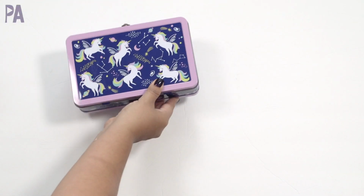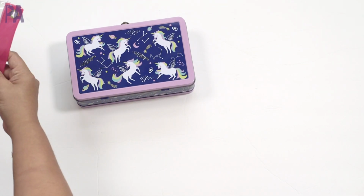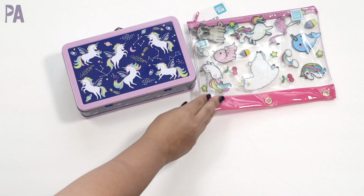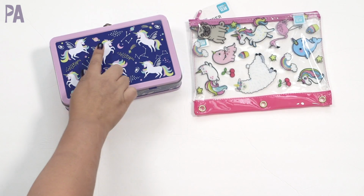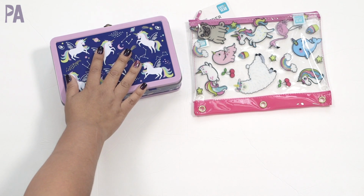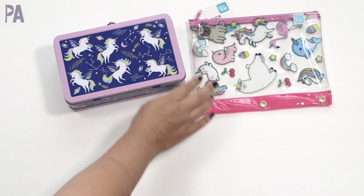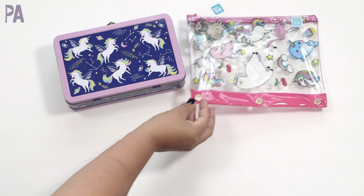Next, I wanna move on to pencil pouches and pencil bags. Both of these are from Walmart. If you saw my shop with me in Walmart, you'll know that there are many different styles. So both of my kids are girls, so that's why we have a little bit more girly things, but they had equally as cute styles for boys or unisex styles.